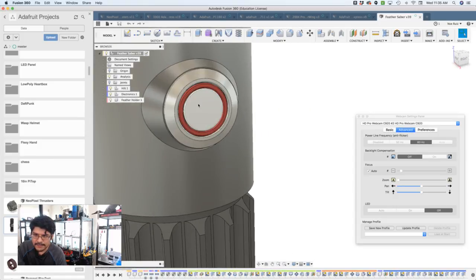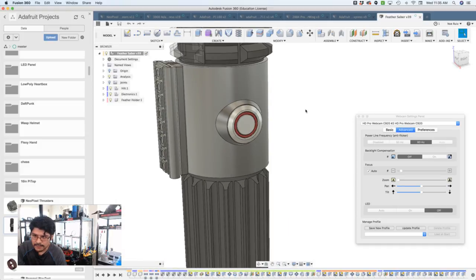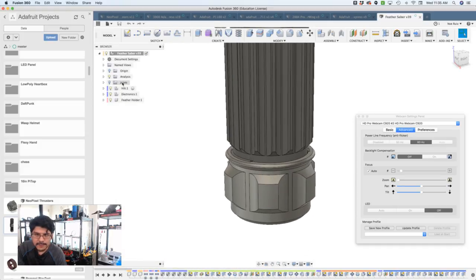It definitely needs to have a button. So I got this RGB push button here that will hopefully work well. And then I got a speaker at the bottom here.